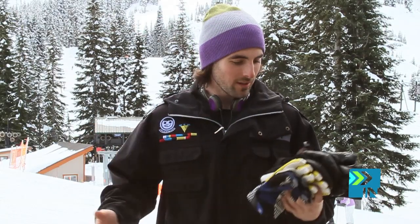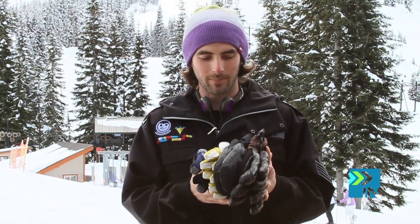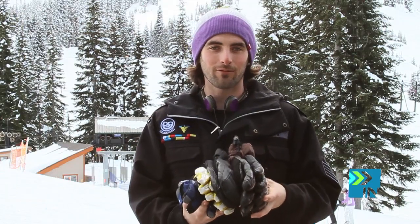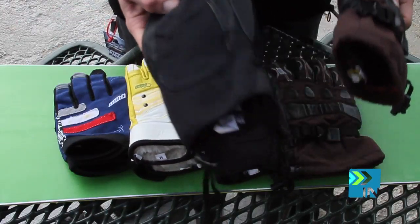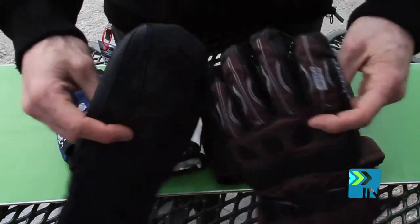So the next thing on our list is going to be gloves. You want to keep your hands dry, you want to keep your hands warm. That is the purpose of the gloves. There's many different styles of gloves. The basic thing is you just want to find the glove that feels good on your hand. First thing that you're going to have to choose when choosing gloves is whether you would like to have a mitten or whether you would like to have a glove.